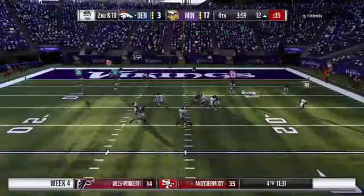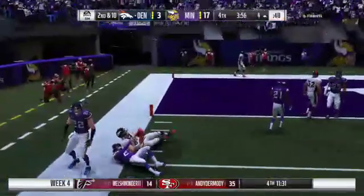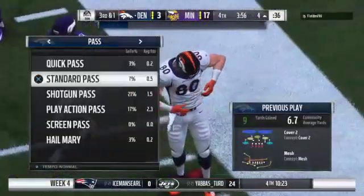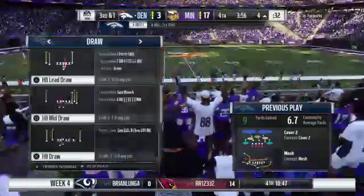Lynch looking to throw on second. That's going to be caught at the 10-yard line. They'll get 9 there as that sets them up better for third down. Well, this is how you shake the thoughts of that interception on the last drive. You come out and start this one 4 for 4.